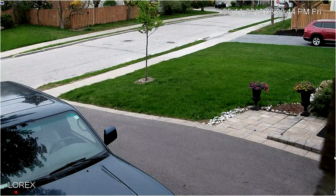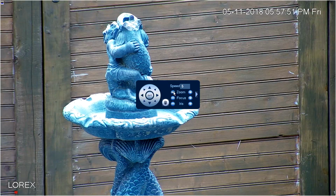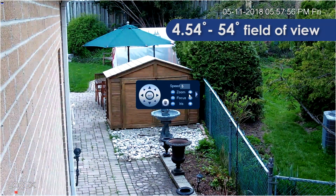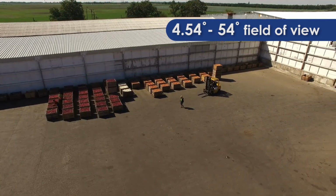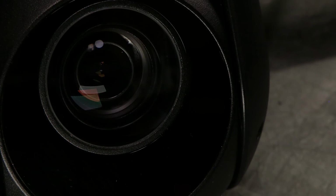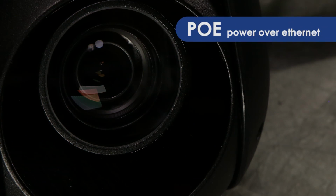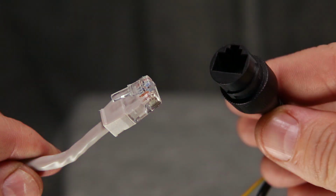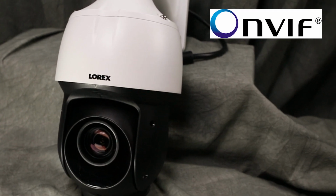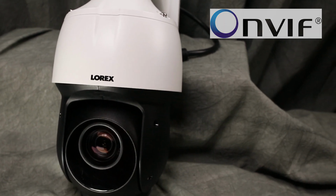The camera can deliver a large horizontal field of view with the zoom function from 4.54 degrees to 54 degrees. This is a great range for a warehouse, parking lot, or residential driveway. The 44P12 utilizes PoE or Power over Ethernet, with the need for only one cable to supply power, video, and audio if available. The camera is ONVIF compliant, an international standard for IP network cameras.